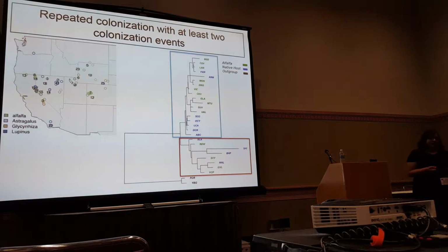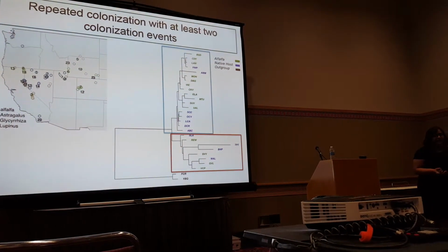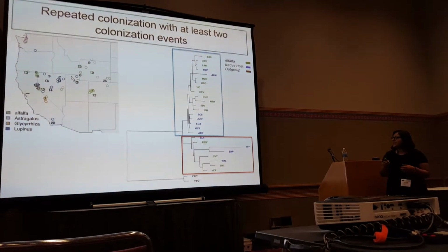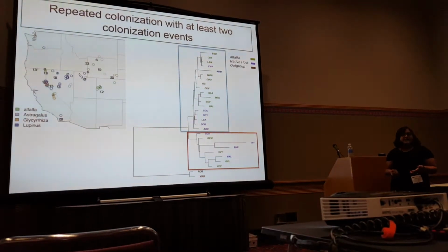Another interesting thing was that the admixture model did not improve the fit of the tree, and we found that there was limited evidence of gene flow between and among populations, indicating that they have independently colonized this novel host.